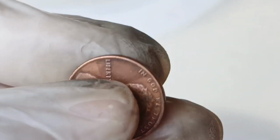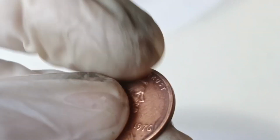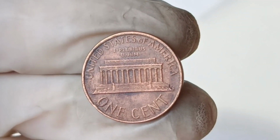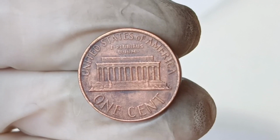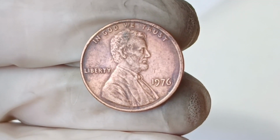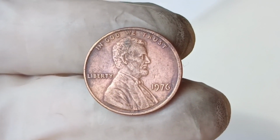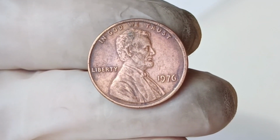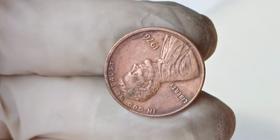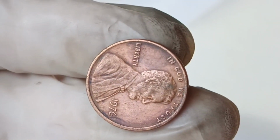The 1976 1-cent coin, or penny, was minted to commemorate the United States bicentennial, marking 200 years since the signing of the Declaration of Independence. It was the year of grand celebrations, fireworks, and parades across the nation. For most people, this coin represents a significant year in American history, but for collectors, it's more than just a piece of the past. It's a treasure.